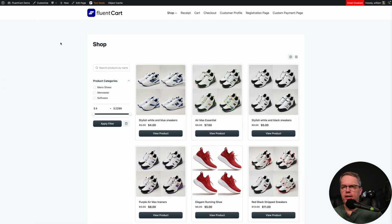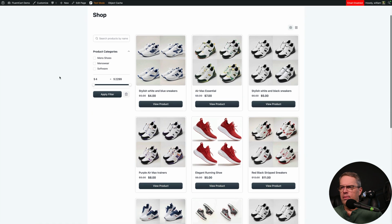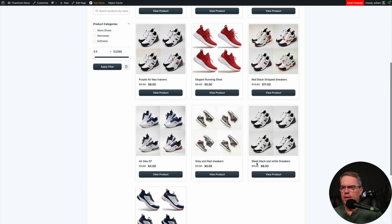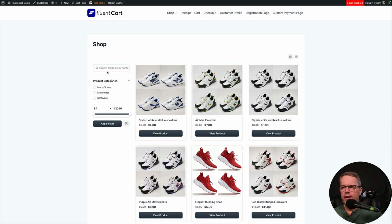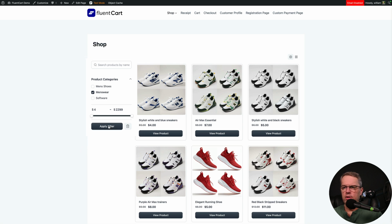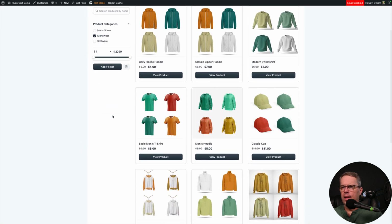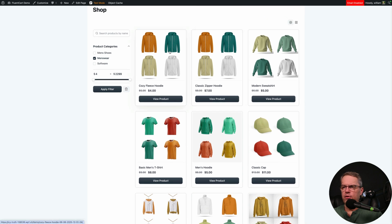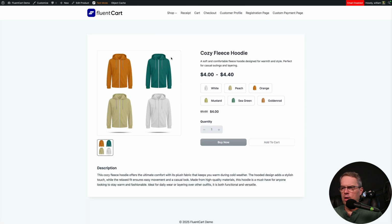So if we visit this site, you can see they've got their shoes there and they've got a little counter so you can keep going over. You can also filter things or search for them here. So if we wanted to look at just menswear, we can check that box, and we could also toggle the price range. You can apply a filter, and then here you go with your menswear, and you can see where they've got these photos because there are variants of what you can get.